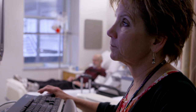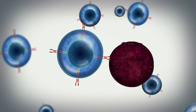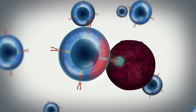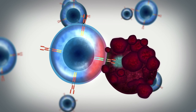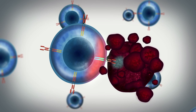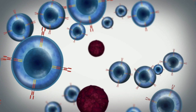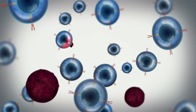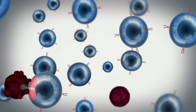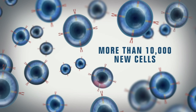Research has shown that once infused into patients, the T cells can begin to search out and bind to surface proteins on tumor cells. Binding of the CAR to the target protein activates the modified T cell to kill the cancer cell and also promotes rapid multiplication of the modified cells. Tests from patients who responded to the therapy in trials reveal that each engineered cell can grow to more than 10,000 new cells in the patient's body.